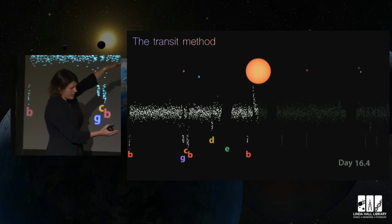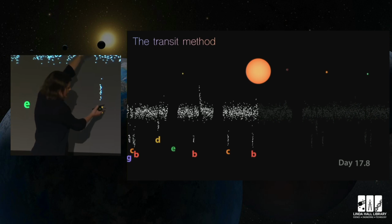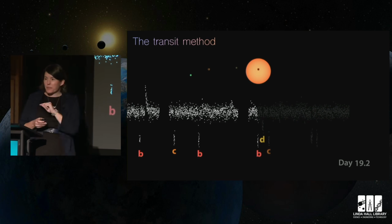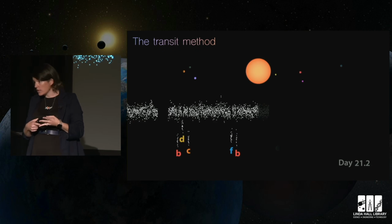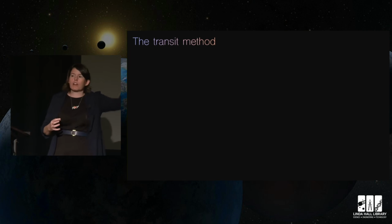The depth of the dip tells you how big the planet is. A bigger planet blocks more light, and you get deeper dips, and a smaller planet blocks less light. So just with the brightness of the star, you've got how big is the planet and how far away is it. If you know the star, now you know how hot it is. If you know things about the equation of state, the size tells you whether or not it's a gas giant or a rocky planet. So you've got a lot of information.